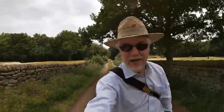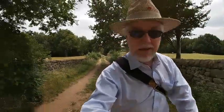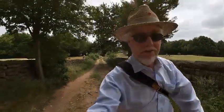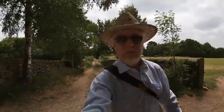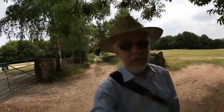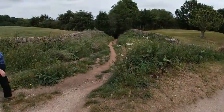So that was Chevin Tower. We're now retracing the steps back along the Portway, and we're going to take a footpath to the right, which will lead us to the tunnel mouth itself, the north portal of the tunnel. So we'll have a look at that when we get there. So we're going down here.